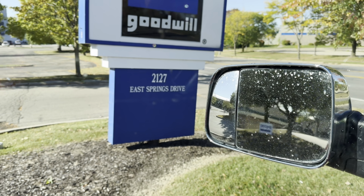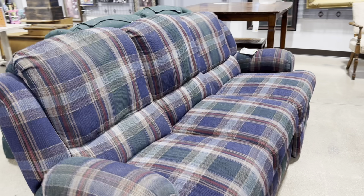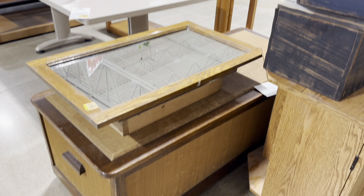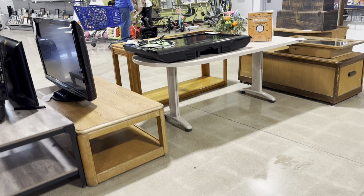My morning started off at the Goodwill on the east side of Madison. It's the one I visit most often, and I've found many incredible treasures here over the years. I do a quick scan over the first section of furniture, then quickly move on to the artwork on display. I have to say, my day doesn't often start off with a great find like this one.